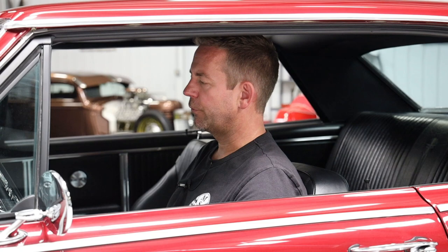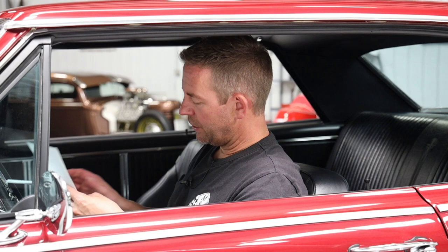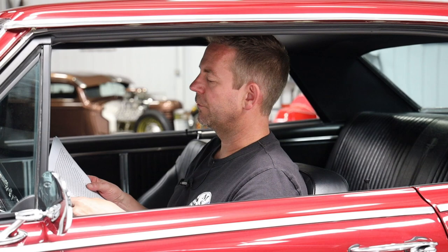The car had a different steering wheel in it when we got it. I just chose to go with this profile style steering wheel here. If I reference my notes, I can actually tell you exactly what it is. It's a 14-inch Billet Specialties Formula steering wheel, which I thought looked really cool.